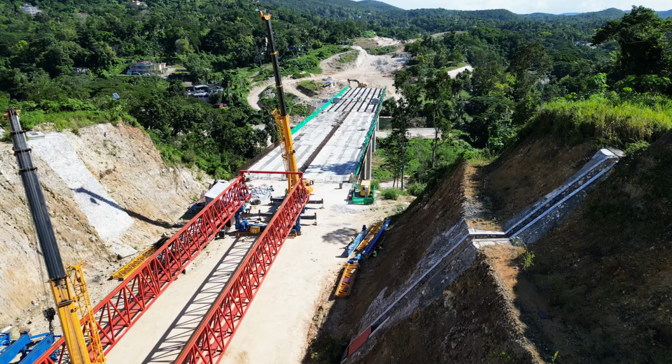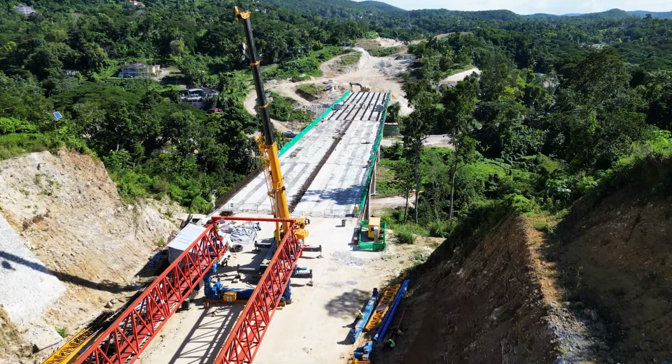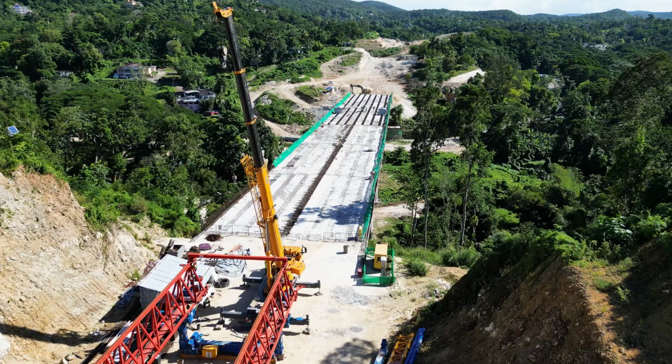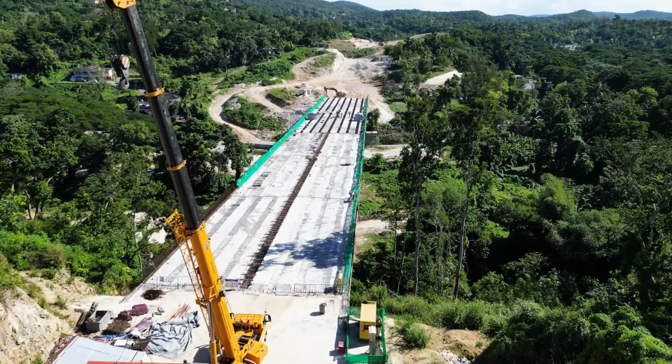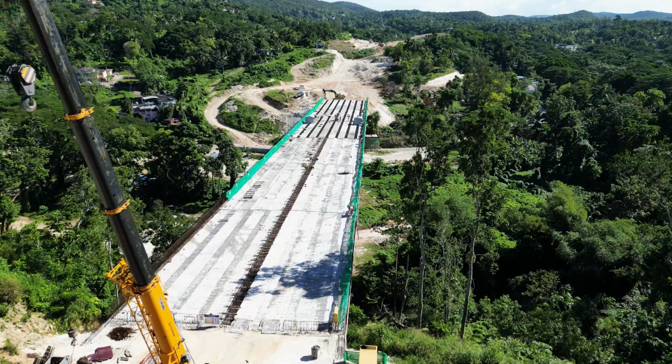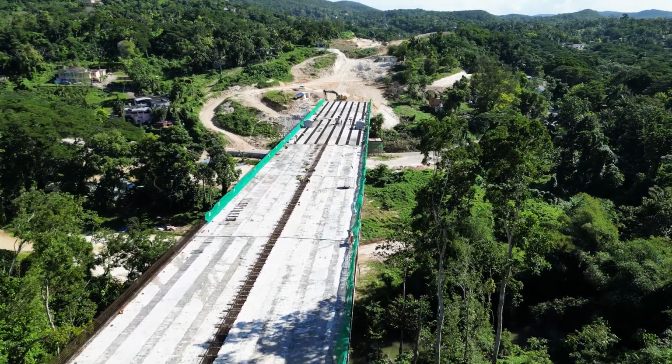This bridge is 180 meters long and 30 meters high and joins the bypass coming from the Iron Shore section to the Fairfield section and crosses the Barnett River. And it is reported to be Jamaica's longest bridge.